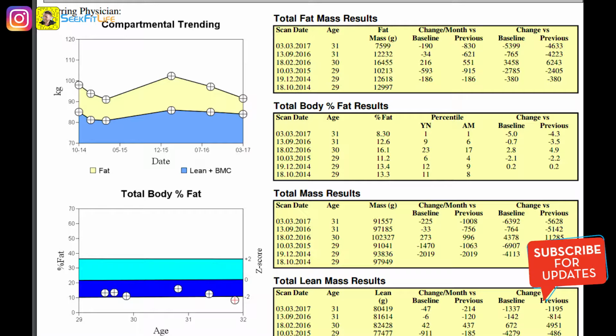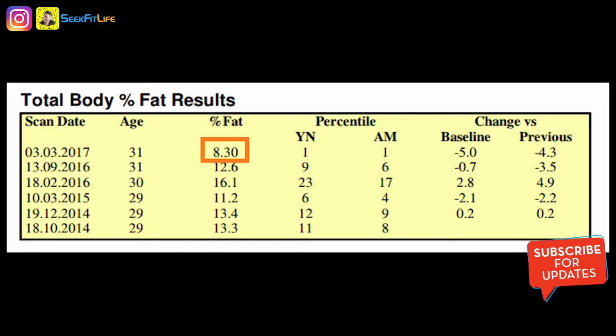Now, if we go straight to the results, okay, total body percent fat results. If you have a look there, you'll see the scan date, 3rd of March 2017. Yes, I'm 31 years of age, and I'm also single as I film this right now. I know that's totally irrelevant, just a bit of tongue in cheek there. Body fat percentage in the next column, 8.30%. Okay, and then on the far right-hand side you'll see the columns change versus baseline, change versus previous.